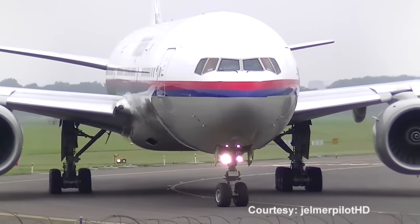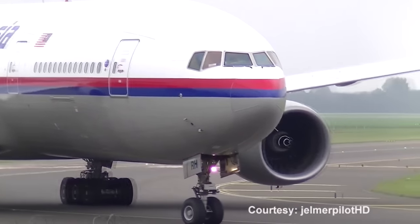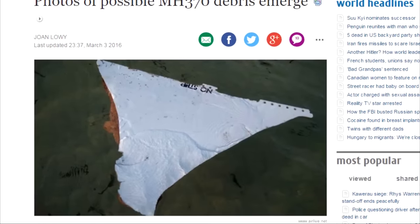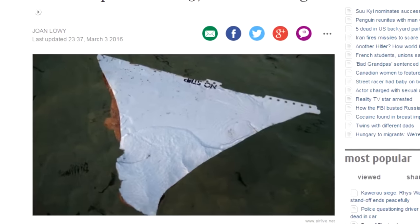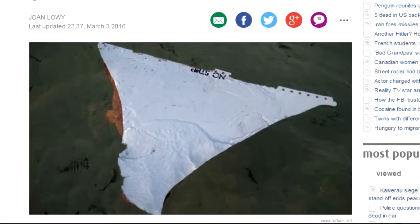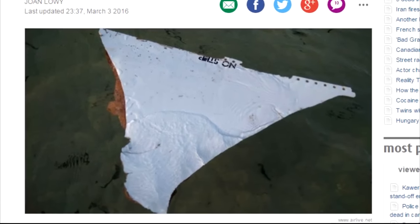Although, and I keep saying this, it always surprises me how littered the Indian Ocean appears to be with rubbish. Yeah, but this is very specific rubbish, isn't it? It is pretty specific, and the material it's made of, it's definitely from an aeroplane. It's honeycomb, isn't it? Yeah, highly likely it's from MH370. You just wonder whether that's going to change their thinking.